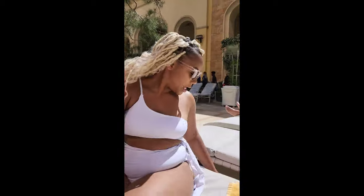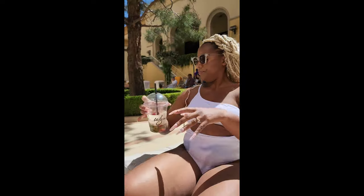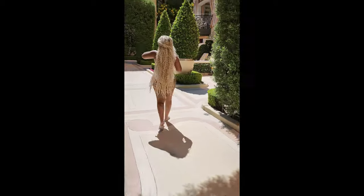I got a nice little panoramic view of the hotel in the pool and everything, and it was really nice. Like, the pool was huge. Like, this was like one little corner of the entire hotel. There was a whole other side to it.